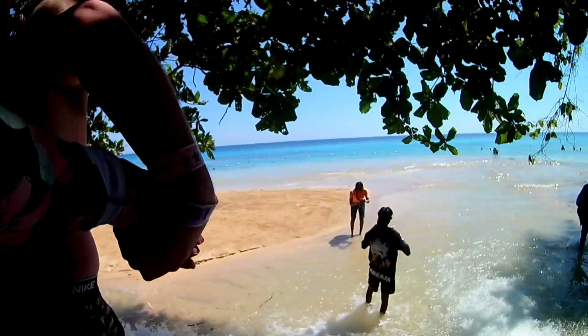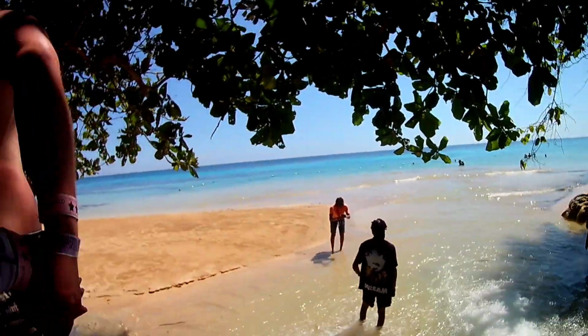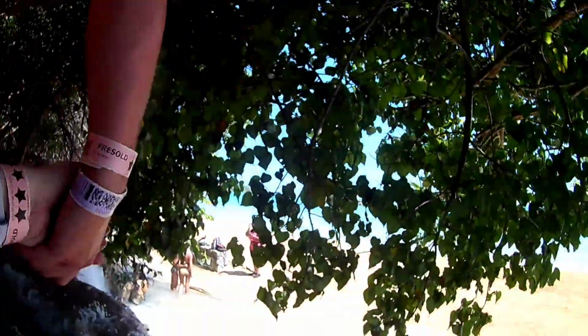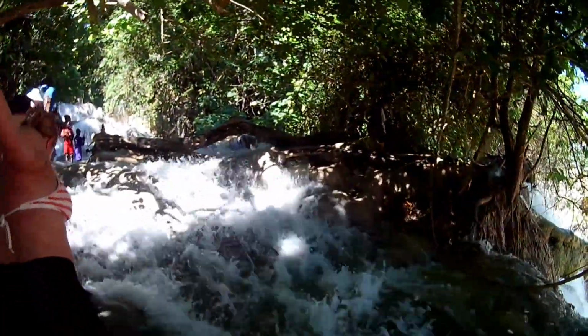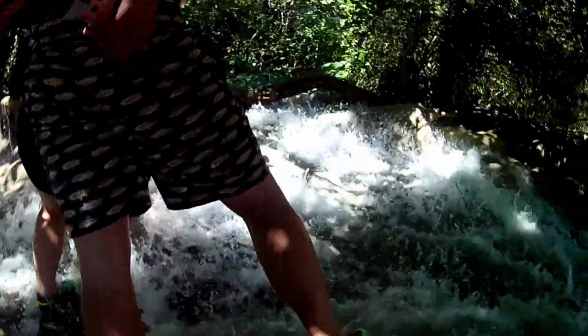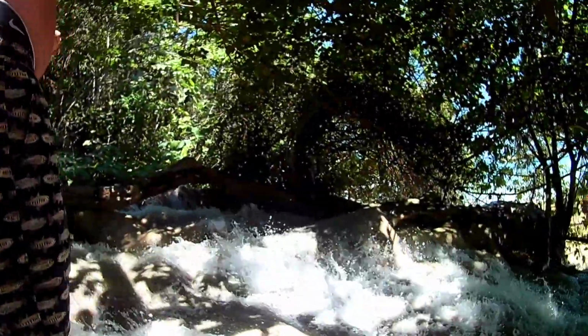I will be making a specific video just on Dunn's River Falls and the other part of the excursion with the skylift once I get the videos from the actual company. But I just wanted to get you this information out before I forgot to add it all in. As you can see, the falls was absolutely beautiful, strong current, cool water, but totally refreshing and it really helped when you had to walk so far. It was over 900 feet in length.